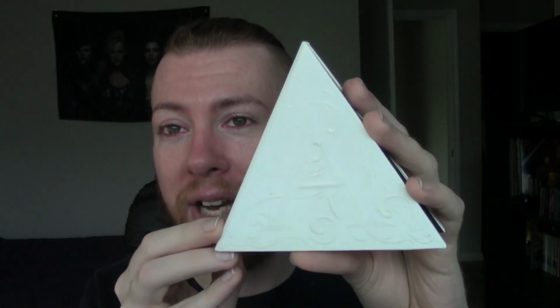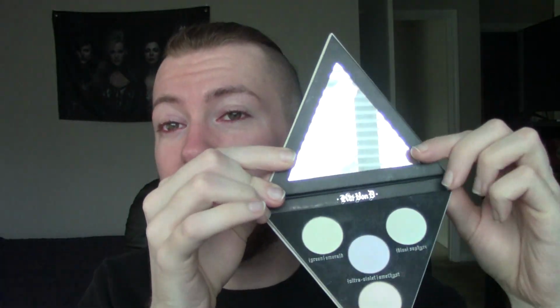So this next palette that we have here is a palette that has been long since discontinued. This is the Kat Von D Alchemist palette. I still use this palette. I've had this guy for a very, very long time. I got this back in 2020, and I still use this palette on a fairly regular basis, and I love it. I love it a lot. So I'm keeping it.